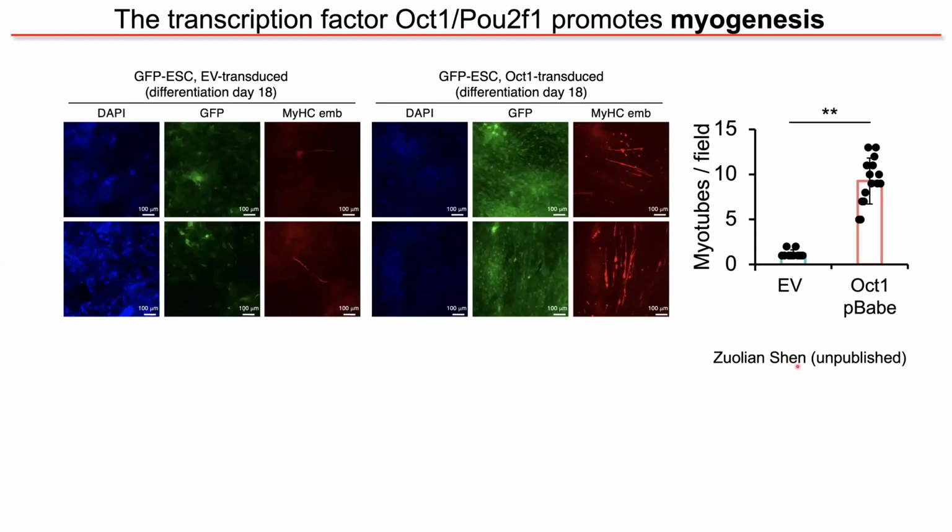So a postdoc in my laboratory, Julia Shen, tested this by making myotubes in culture. This is day 18 of culture, so this is a suboptimal time point and slightly suboptimal conditions. You can see she can generate some myotubes here with the parental cells. They're GFP transduced just so that we can see the cells more easily, and they've been transduced with an empty vector. These are also GFP positive, but now they're transduced with OCT1, so they're ectopically expressing OCT1, and you can see they make a lot of myotubes. These are basically replicate cultures, and the quantification is shown on the right.